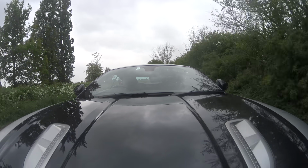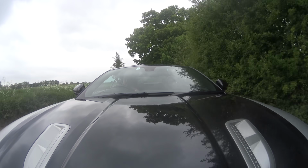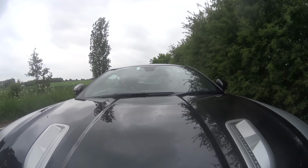A lorry has decided to pull out in front of us, so we're stuck on a road where we definitely cannot overtake them, doing about 35 miles an hour. This is as good a time as any to talk about what the car's like when you're following a lorry on a beautiful country road at 35 miles an hour.